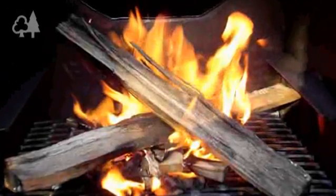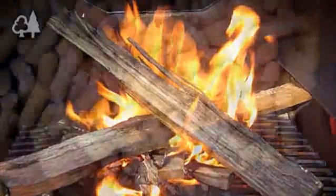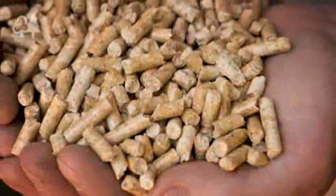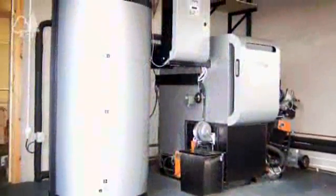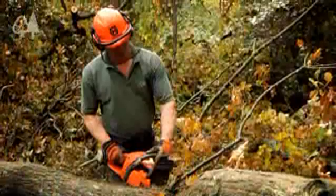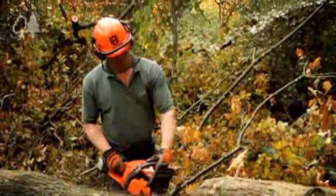Another thing we can do is use more wood in our everyday lives. Wood used for energy is bioenergy, something that can replace fossil fuels and the emissions they produce. The potential is enormous, and we must capitalize on that. Of course, forests that supply wood need to be managed sustainably.